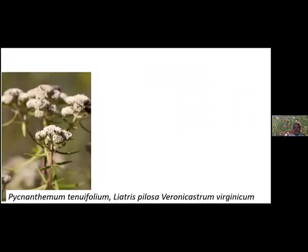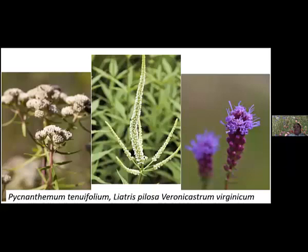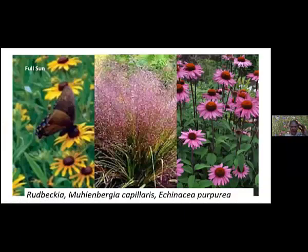Pycnanthemum tenuifolium, Liatris, this is Veronicastrum virginicum, and Liatris pilosa. These are all dramatic plants that are kind of tall. They would need a big pot. This is one of my favorite plants. It looks like a ballet dancer when it comes up, and it's just so delicate and beautiful. And then this alongside of it, I think, would make a nice color combination. There's another color combination with that pink muhly grass, and it brings out the pink in the echinacea and Rebecca.